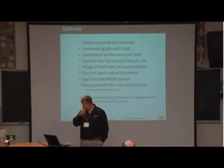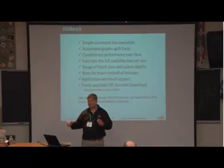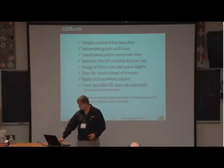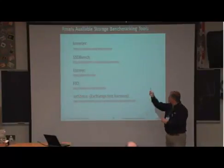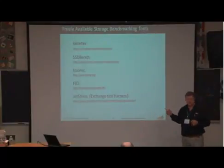SSD Bench is an open source utility developed by one of the solid state vendors in this space, designed to help solve this problem. It's command line, it'll run for hours and emulate applications and solve some of these problems. And here are some of the other tools if you want to try doing the storage performance testing yourself: Iometer I mentioned, SSD, IOZone, FIO, and JetStress.